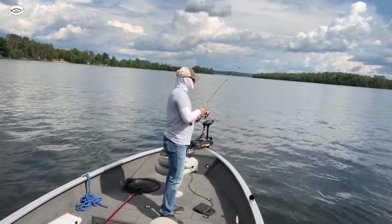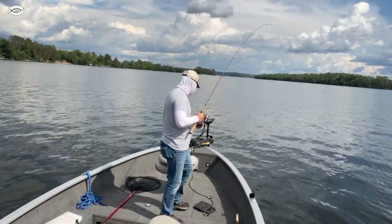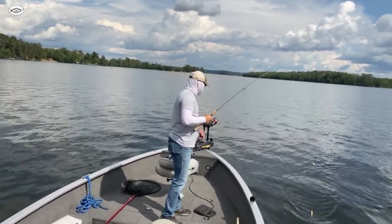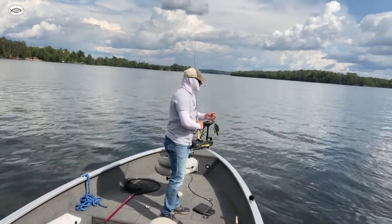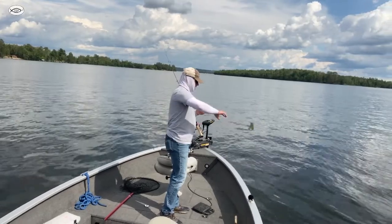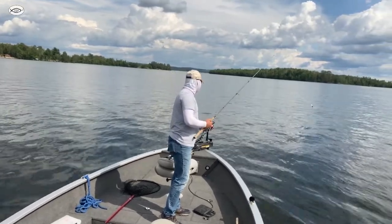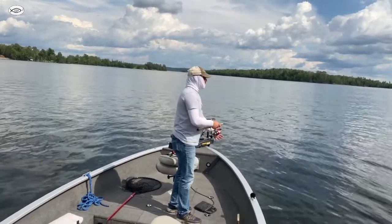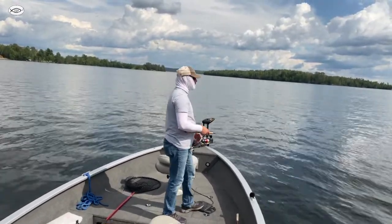What do we got? Another gill. I'm waiting for that big muskie to start coming over here and chasing these little fish that I'm catching. I'm making enough racket to get his attention. If he wants to wait underneath the boat, he might have a chance at a free meal.